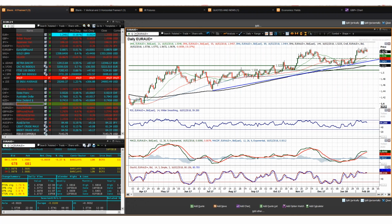Now, we've got the PCE data in a couple of weeks' time. That's going to be key. But the fact is that we've got yields moving higher because there is an inflation story in the States. However, the CPI data was not enough to stoke expectations that the Fed's going to be forced into accelerating or more aggressive rate hikes. So I think that's why we saw yields rising and the dollar falling on the back of that.